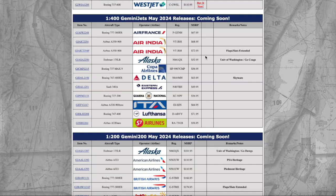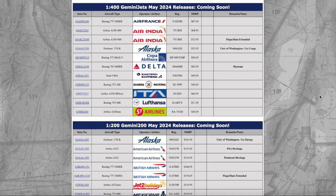But other than that, it's another nice release set, and I think GeminiJets also did a great job on this release set. And if I were to give a rating for this release set, I think it's somewhere between 82 and 83%. I already mentioned South America, but we're just missing Africa and Australia. It's still a good release set. But other than that, great job GeminiJets on this release set.